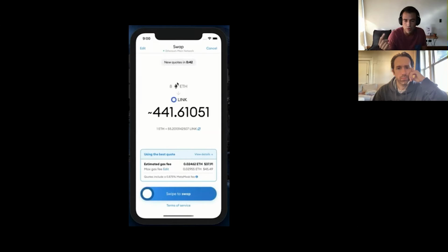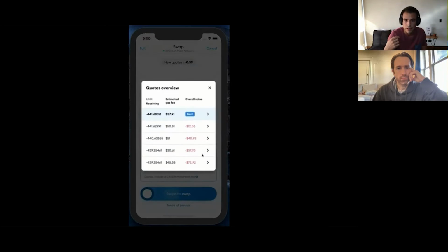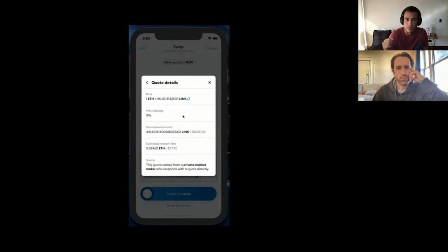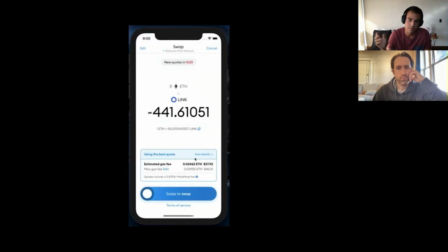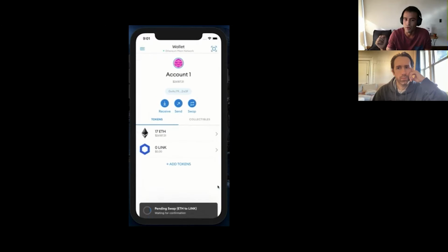You can view all the quotes and compare those, see the details if you want to know more of what is going on behind the app, and compare the values and everything. And you just swipe to swap, and that is going to be it. Nothing else more needed from the user end. That's it. In 3 steps, you're gonna get through the swap, and you're gonna get the tokens.